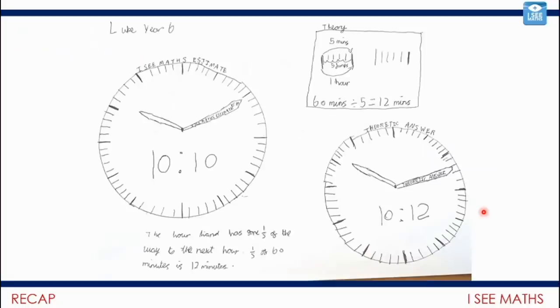And then I received this from Luke, just before I was about to film the rest of what we're doing today. How amazing is this? So here we have the IC Maths estimate, correctly saying that was the estimate I provided, 10 past 10. Now, you'll notice here that Luke's noticed something. The hour hand has gone 1/5 of the way to the next hour. Okay, so can you see Luke's thinking is absolutely there, the hour hand where it's pointing.